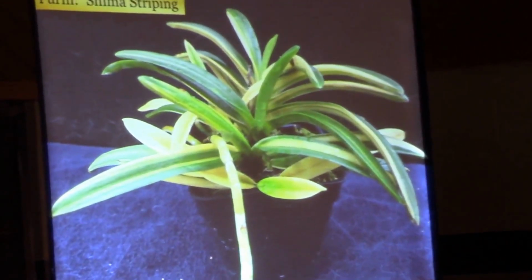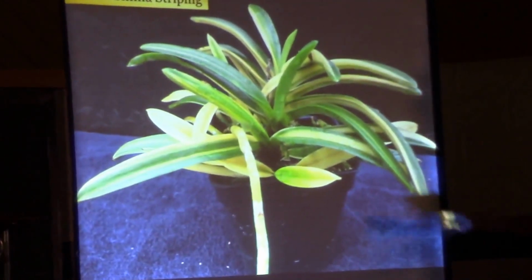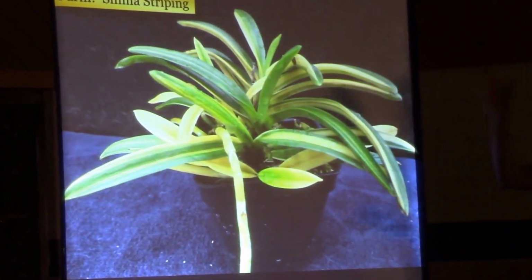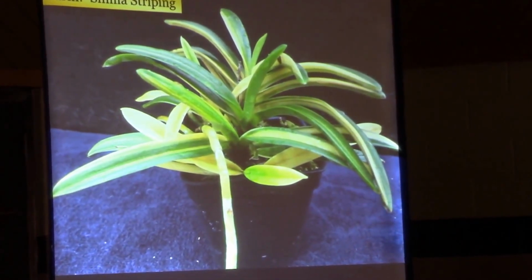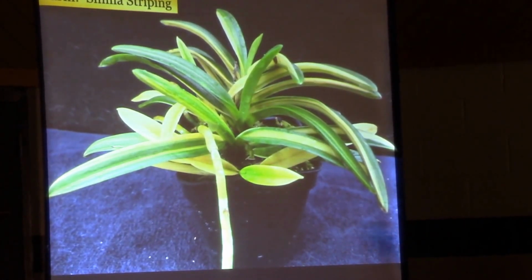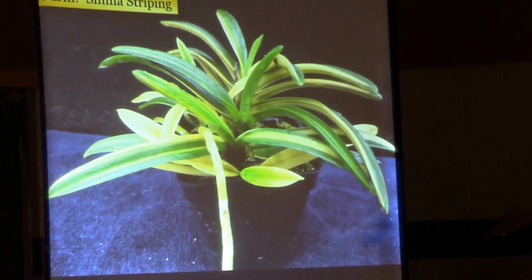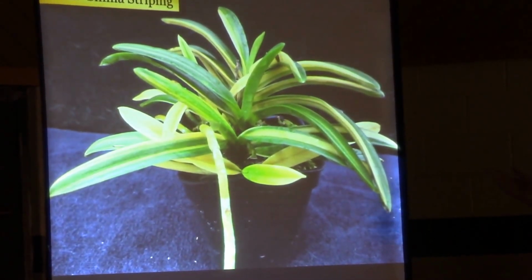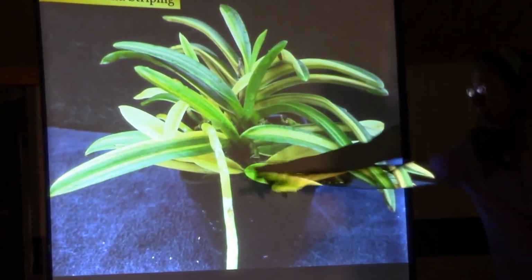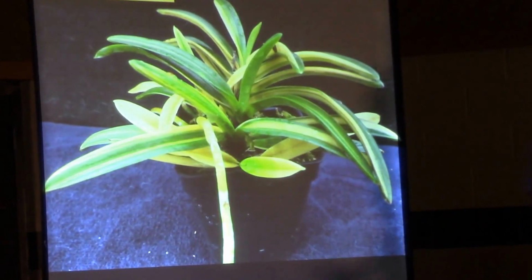This is Furen, which is a Shiba stripe variety, and in this particular variety, there are differences in the striping pattern among every single leaf. No two leaves are alike, which I find just beautiful. I mean, to me, this is a work of art, a natural work of art. What's interesting, too, is there's a baby coming off here that's entirely, or almost entirely yellow. There's a little bit of green in here.